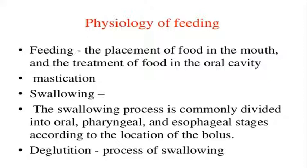The swallowing process is commonly divided into the oral phase, the pharyngeal phase, and the esophageal phase. These stages are according to the location of the bolus. If the bolus is still in the oral cavity, it's called the oral phase of swallowing. If it has moved into the pharynx, it's the pharyngeal stage. If it has moved into the esophagus, it's the esophageal stage of swallowing.